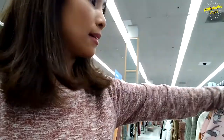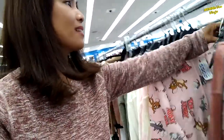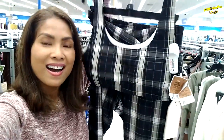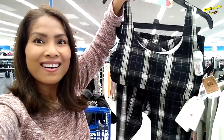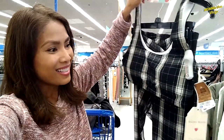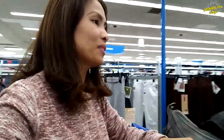a set. Kids set. Pajama set. Pajama set. Look at this one. Look at this. Amazing, guys. Aww. It's a two-piece for $18. For $18. Yeah. Okay. And let's look for some more.